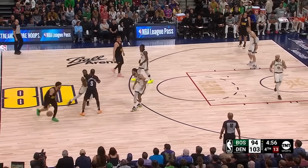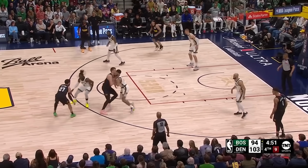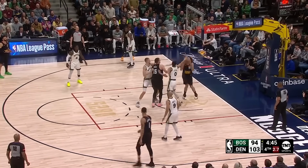The Nuggets are also experts in picking apart mismatches, forcing Tatum onto Jokic with the pick and roll, and when he spins back into the middle, either Jokic scores or he's waiting for the double off of Gordon's man so he can feed him for the dunk.